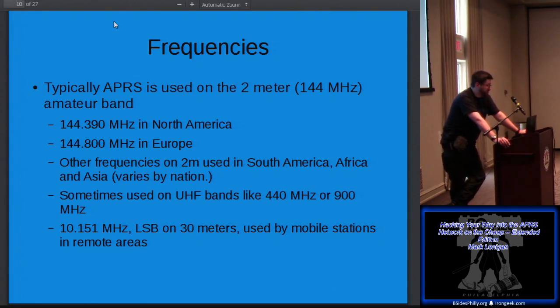It's also sometimes used on UHF bands like the 440 megahertz 70 centimeter band or the 900 megahertz 33 centimeter band. This is particularly the case if it's a weather balloon project or satellite, because they can get very high gain antennas in smaller spaces at those higher band frequencies.